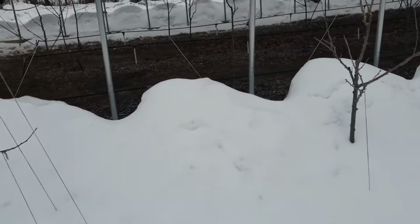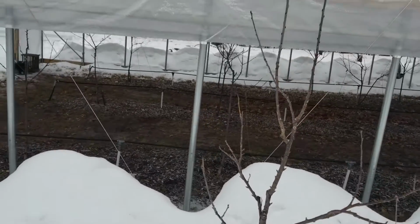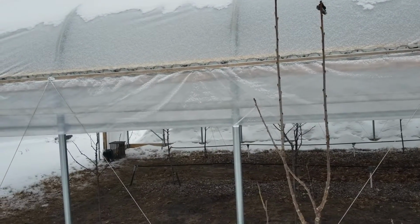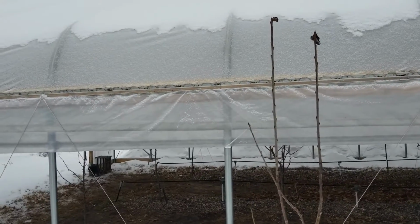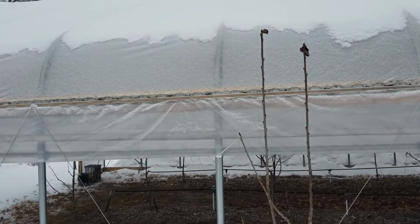And it's the same thing with this one. But as I've showed you before, I have two central leaders, and they're going to the sky. This has got to go back about 12 inches, and I've got to cut that back so that I can build a bigger base down in through here. You don't want to let them keep going. If you keep letting them reach to the sky, you'll have a 40-foot tree.